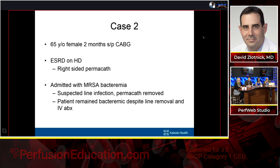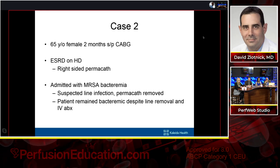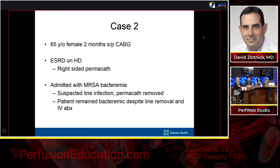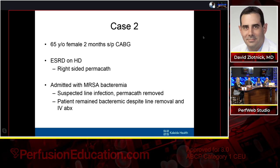It was suspected that this was a line infection, and the permacath was removed. However, the patient remained bacteremic despite line removal and IV antibiotic therapy. This was 9 days after admission. She was still bacteremic. At this point, our infectious disease colleagues recommended getting a TEE to rule out endocarditis.